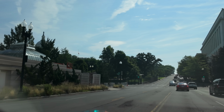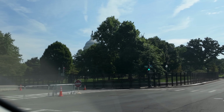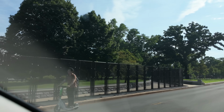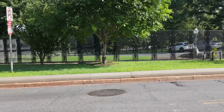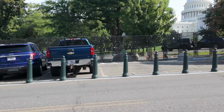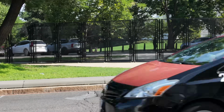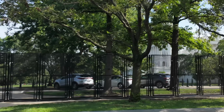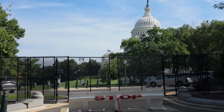Now, on the right, though, you can see the U.S. Capitol grounds has been surrounded by riot fencing, anti-scale fencing, as it's called. This was put in the last 48 hours or so. There you go. There's the anti-scale fencing. That is up around the entire Capitol. And then up in the distance, hang on, let me see if I can get it. You can see the flag at the U.S. Capitol is at half-staff. There it is. There's the main flag at half-staff.